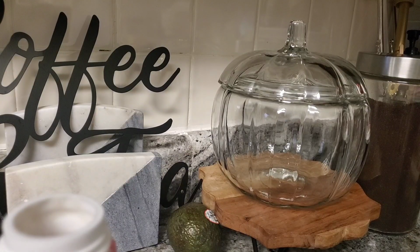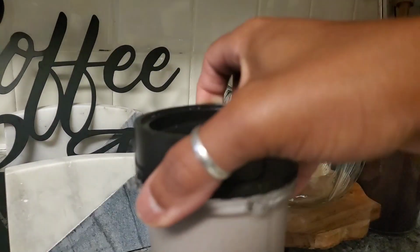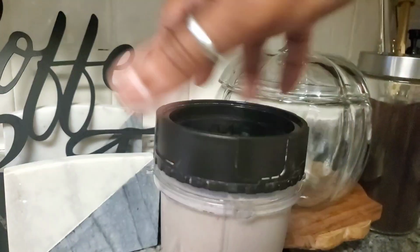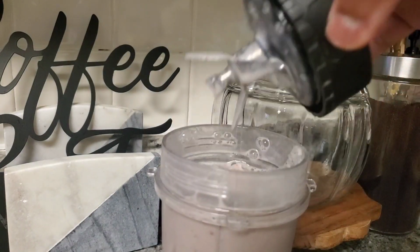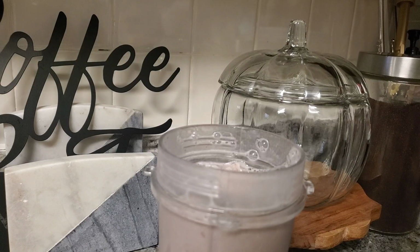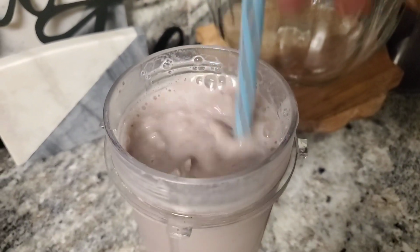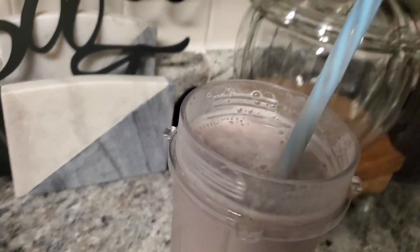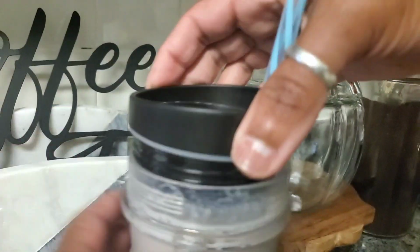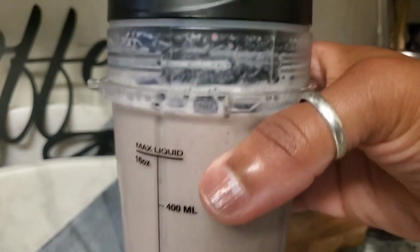Okay, I've unplugged my Ninja. And I'm sure that this is going to taste so much better. We're going to open it up. I didn't put too much ice in it. And the frozen strawberries look better already, honey. Put the Ninja cap on. There's lunch.